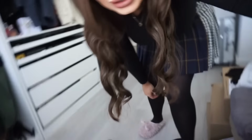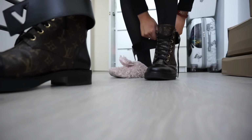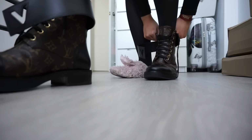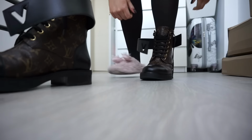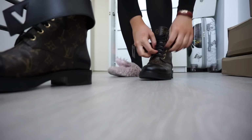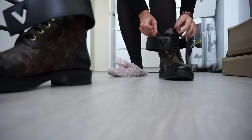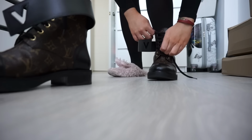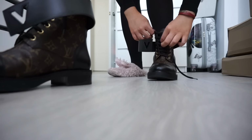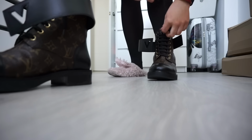Let me show you guys. Why is it so hard to put these on? If you have these boots, let me know, how do you put them on? It's so hard. All right. They are very comfortable. However, I feel that they're a bit big. So maybe I could have just bought my 37.5. They're very true to size. So just get your normal size in these, I would say.